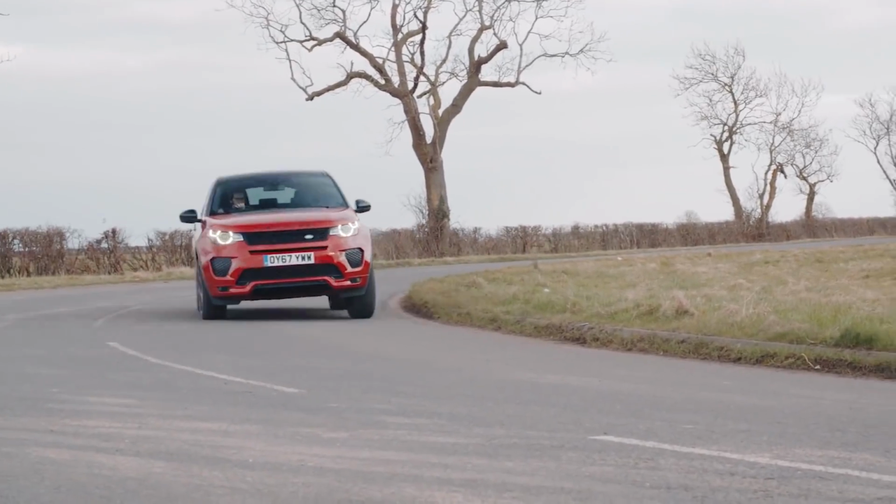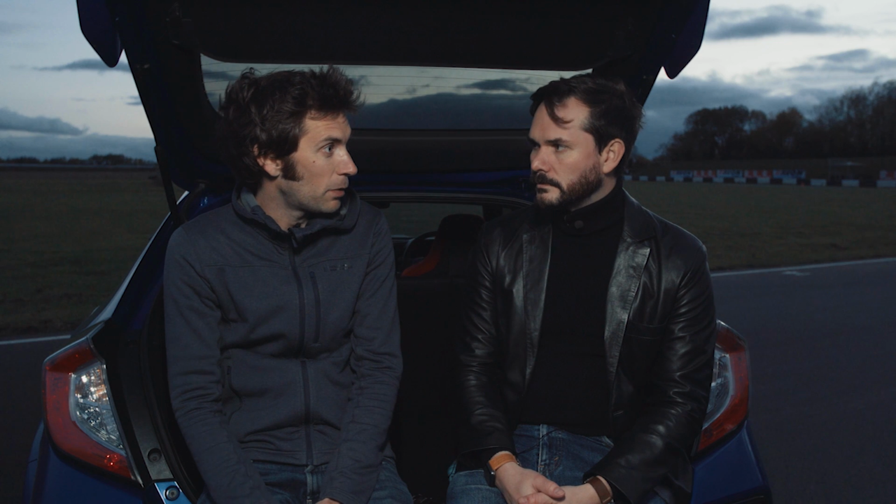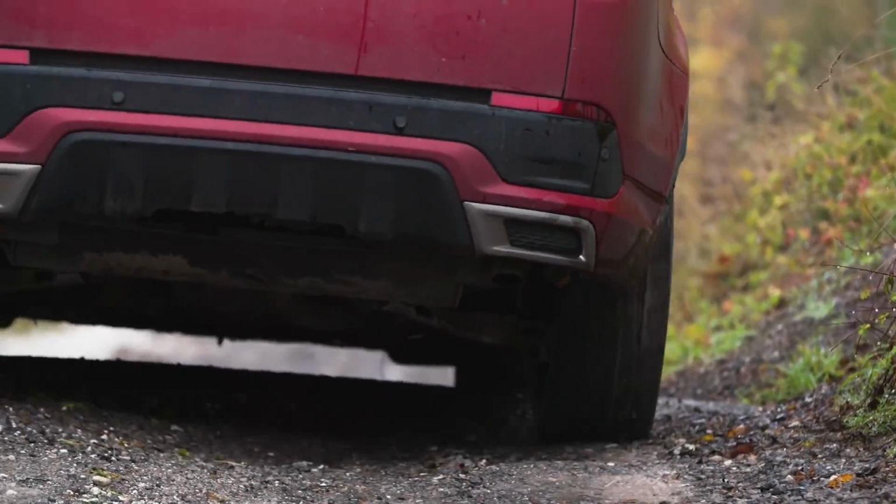I enjoyed it much more than I thought I was going to, and I say that because long-termers I've run in the past have always been very sporty. I know this has sport in its name, but let's face it, I know it's the sportiest one. I knew it would be a very good support car for us on shoots and things like that, but I really enjoyed having that car in my life much more than I thought I would, and I explain a bit more about that in the final film that we've done. So I did enjoy it, and it was a fantastic long distance car as well.